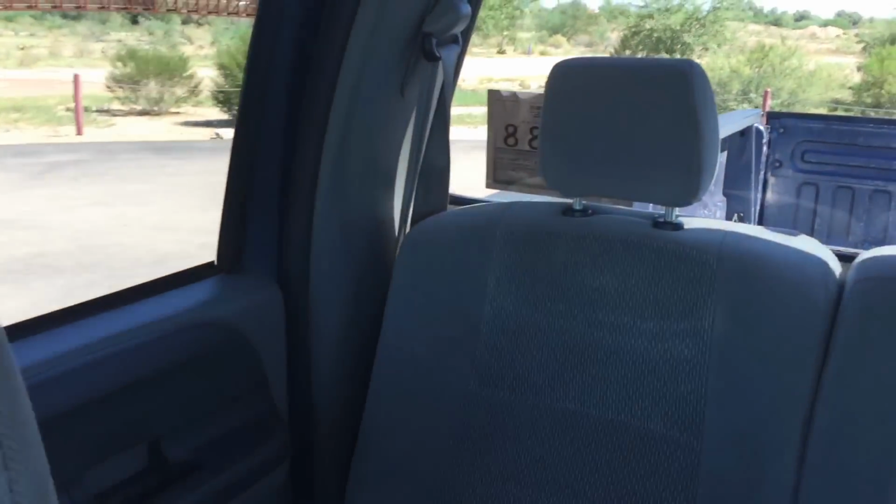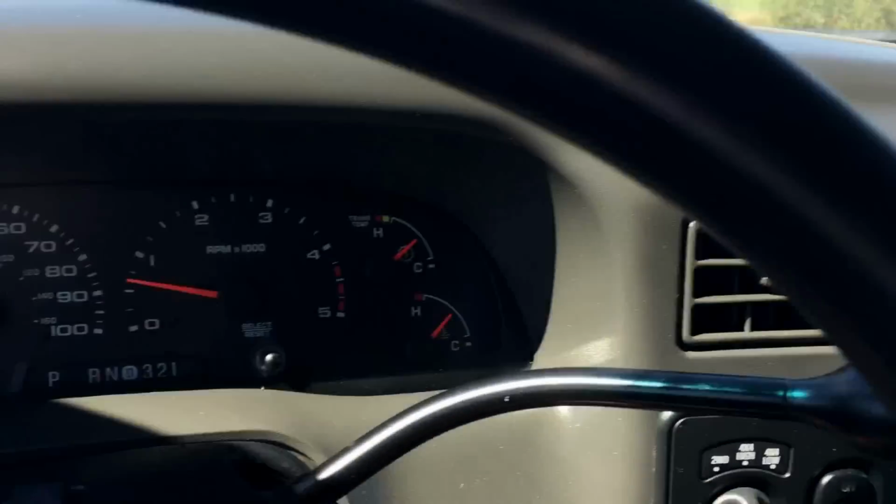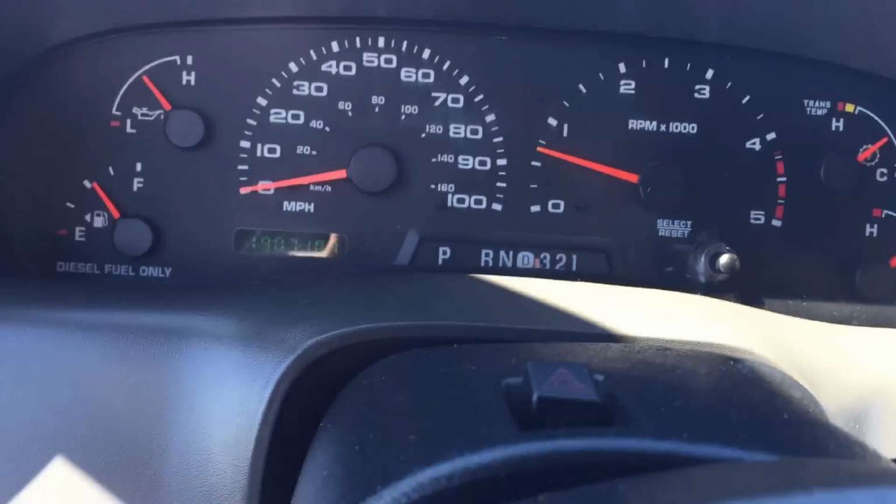I don't know if this little post behind us will make the parking sensor go off or not, but we're going to try it. Yep, it works. Parking sensors work. So I'm going to go neutral, back to 2-wheel. Now we're going to go for a ride.